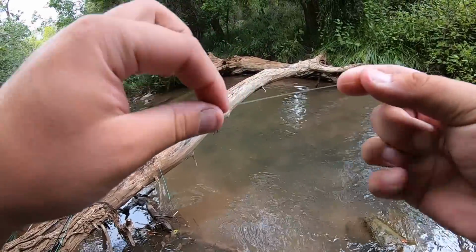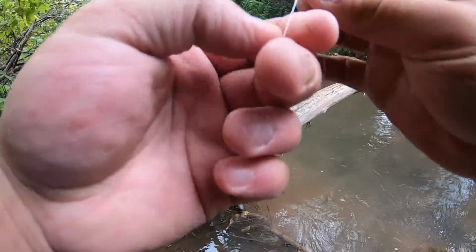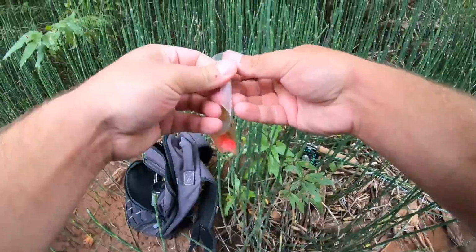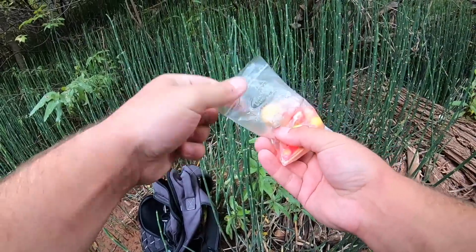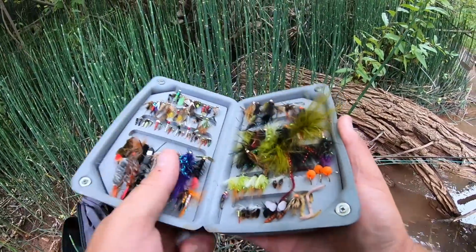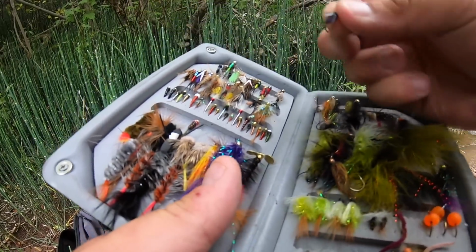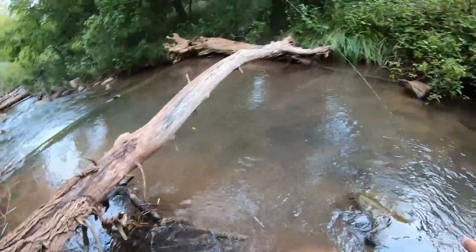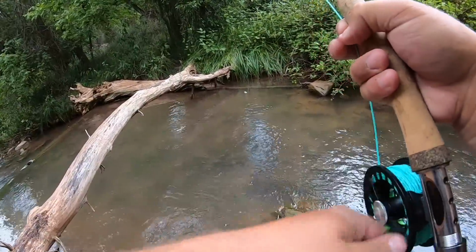Let's just tie this on real quick and snap it off first cast, huh? Yeah, let's do it. Probably not gonna catch another thing. I should just go home right now. Got one more twist lock indicator left. Go ahead and lose this real quick. All right, what fly do I want to get rid of next, huh? You know, I'm feeling... Yeah, I want to get rid of this thing real quick. All right, let's go ahead and lose this setup now. I am ready to be hurt again.